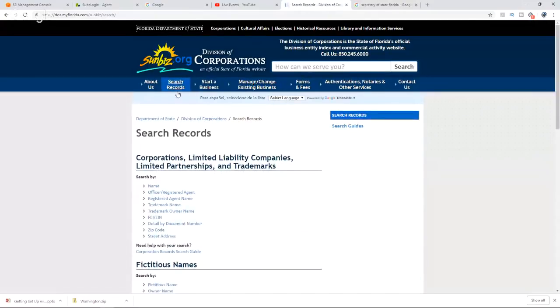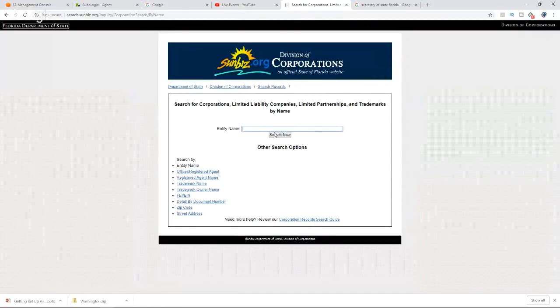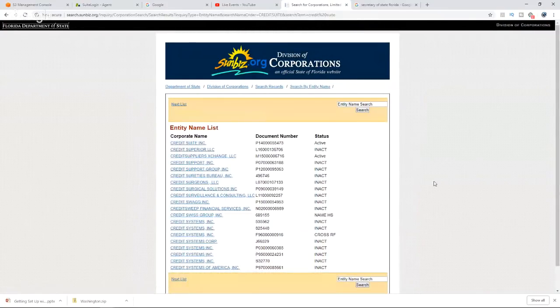If I go to search records, I'm looking at business records, and just by a simple search of the name, I can do a search in the state to make sure that that name is available. Now, when I do this search, it's going to pull up all records that are similar. So I can see that this name is taken, right? This is the company. I can see any other companies in Florida that have similar names.